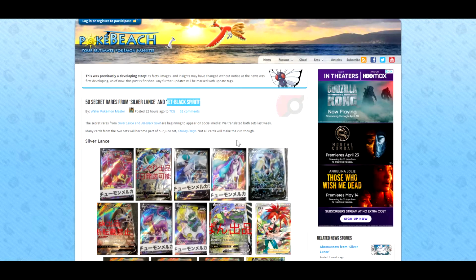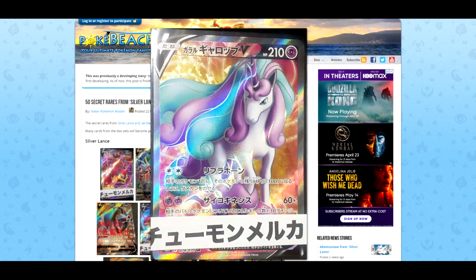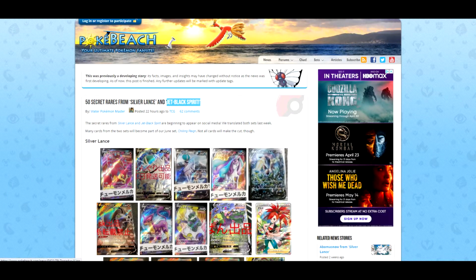Now, of course, if we were just going to do some cursory, super simple math, we would take the 70 secret rares divided by the 3 sets and see that there's about 23 different specific secret rares per set. Bear in mind that the Japanese also count Vs in their secret rares as well. So that could be the explanation as to why we're seeing about 23 in Japanese, but for Battle Styles in English, we saw 19 secret rares.